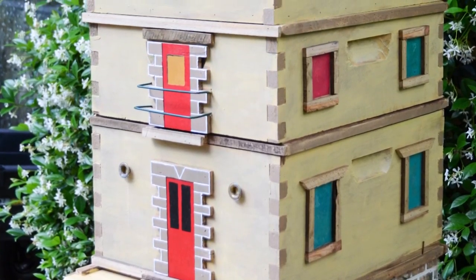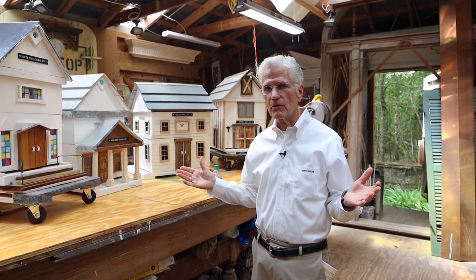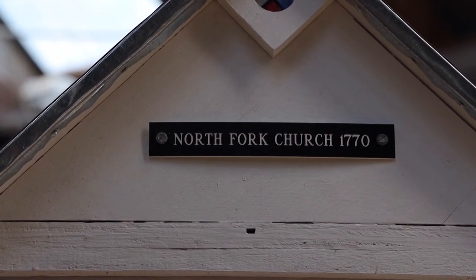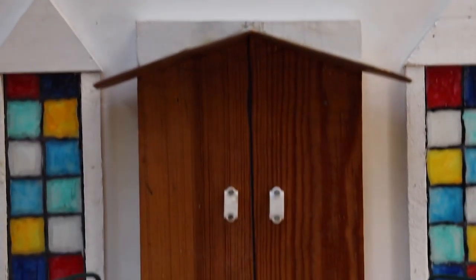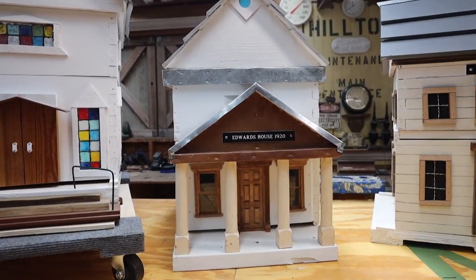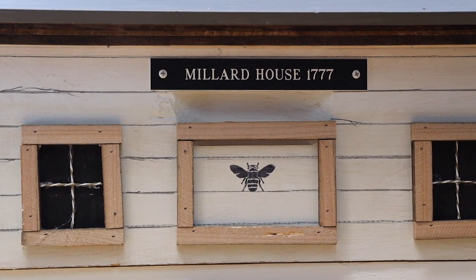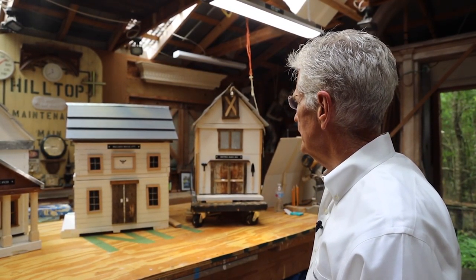These are standard beehives. You use them just like you would a regular beehive in your backyard. These are just kind of fluffed up and they look better. And we have North Fork Church, which is a church that I saw when we were on tour, built 1770. We have the Edwards House, which would be typical of something that you would see in New Orleans, a camelback from the 1920s. We have the Millard House, which we saw when we were upstate, I think maybe around Pennsylvania, 1877.